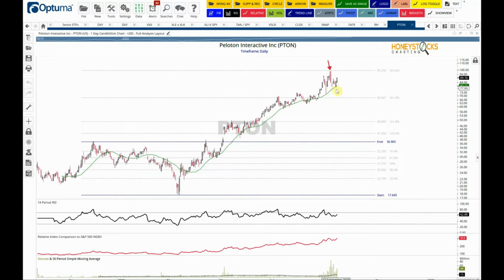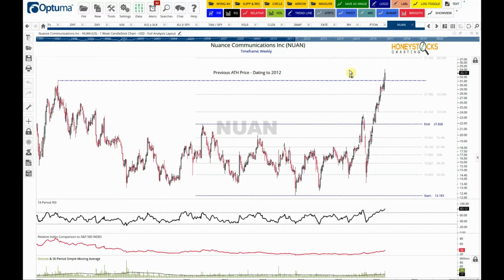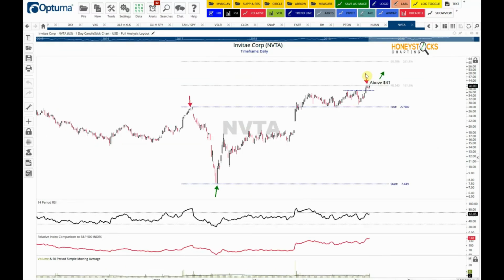Peloton looks really, really interesting. It has found support at the 20 period simple moving average. I do expect Peloton to go and test $100. We've had a breakout in Nuance Communications. I think certainly this is a long-standing breakout dating back to 2012. That is not a bearish move for the stock. Technology name that has held up very, very well despite the recent declines. It's showing really good relative strength to the market. So again, if Nuance Communications isn't on your watch list, it might be worth doing some due diligence there.